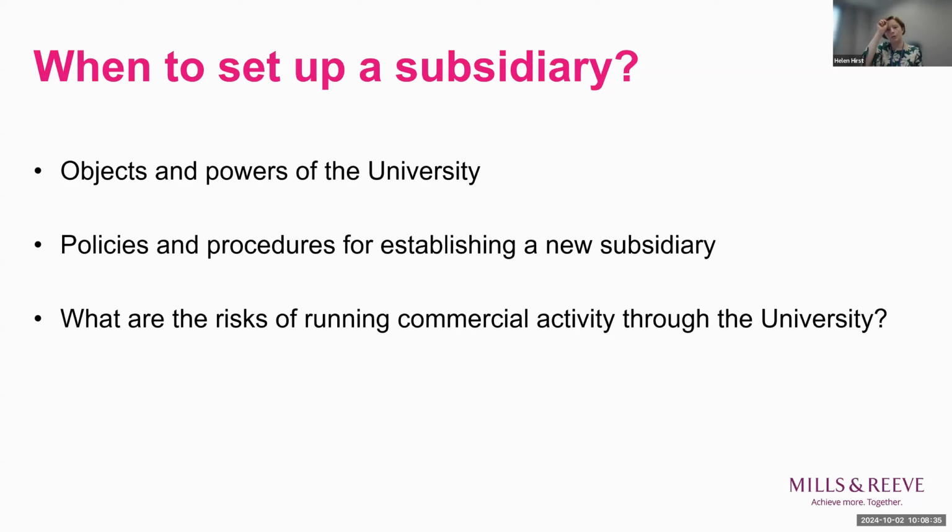And finally, just to mention on this slide that you also need to consider whether the subsidiary should be wholly owned by the university or whether it should be a subsidiary of an existing subsidiary. Those types of considerations will be largely driven by tax considerations, but we're not considering that any further for today.